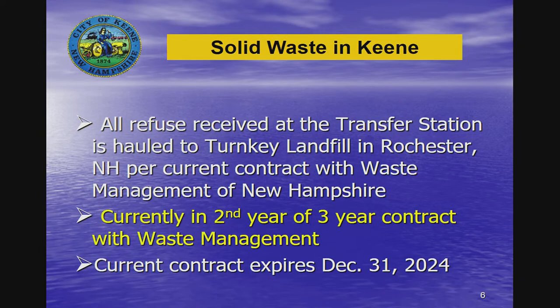Right now, all the waste that's received at the transfer station is transported to Turnkey Landfill over in Rochester, New Hampshire. We just began the second year of a 3-year contract that we have with Waste Management. We have no renewal clauses left in our contract with Waste Management, so that at the end of December 31st, 2024, well, long before that, we'll be having to assemble a request for proposal and go out to bid to locate a transportation and disposal source for our solid waste in the city of Keene.